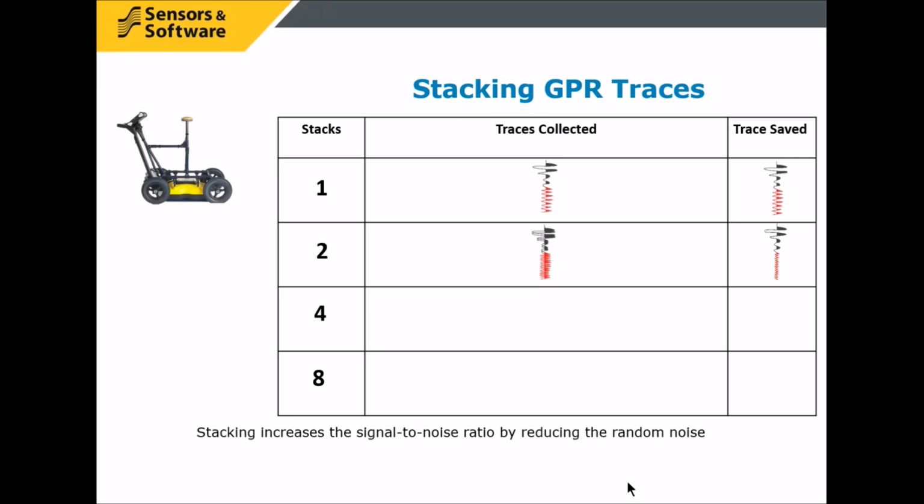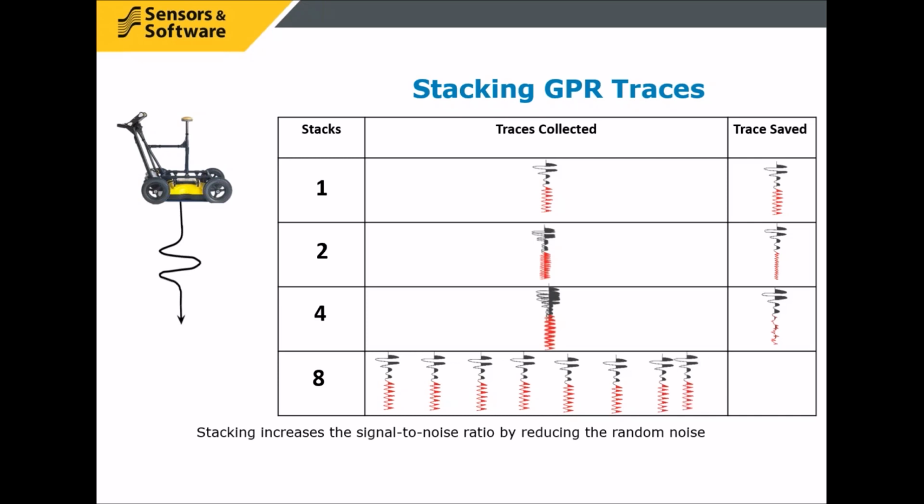If we stack 4 times, we fire the transmitter once, save the trace, fire again, save the trace, fire again, save the trace, and fire a 4th time, save the trace. We average those 4 traces and we record the average of those 4 traces. And not surprisingly, we do exactly the same thing at 8 times. And this is exactly how it's done, up to thousands of stacks.